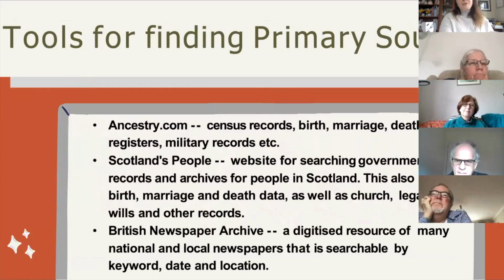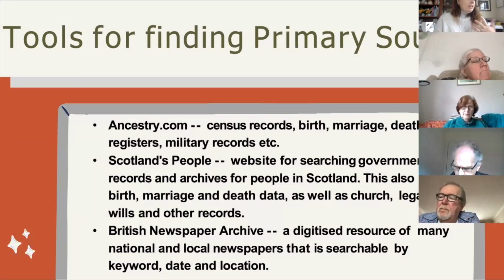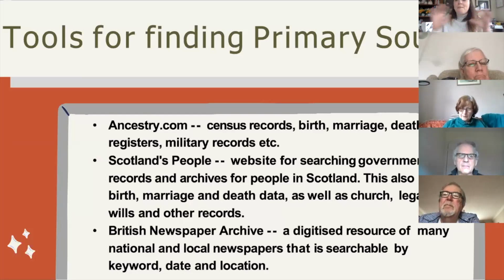So, tools for finding primary sources. As I said previously, many primary sources are held in things like museums, archives, or libraries. But much of the work on this particular project will be using these online tools. So, Ancestry, Scotland's People, and the British Newspaper Archive. For Ancestry, I'm sure most of you have heard of it. It has so many records, things like census, birth, marriage and death registers, military records, and it's a really great general resource, so you can see if you can build up a picture of that person's life through mainly official documents.